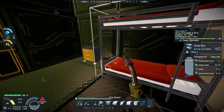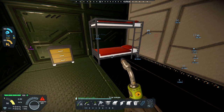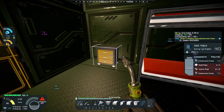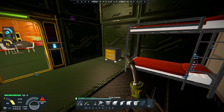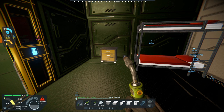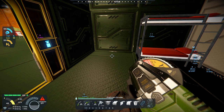But I think this is fine because it's a working base, or it's a working industrial outfit. And you've got bunks, and you've got a little bit of storage there. If I had better cabinets, I'd put in better cabinets, but that is what it is. You know what I could probably do, and I might, is put lockers in. Let's try that. Let's see if we can do something like that.